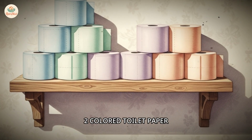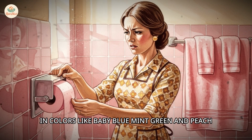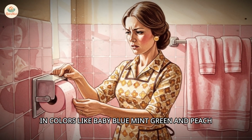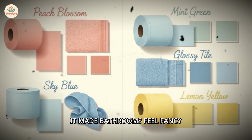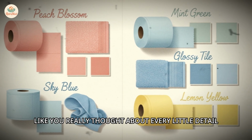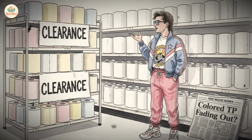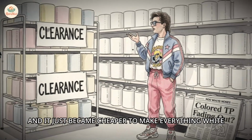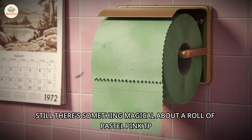2. Colored toilet paper? Yes, it was real. Toilet paper in colors like baby blue, mint green, and peach. People matched it to their tile or towels. It made bathrooms feel fancy, like you really thought about every little detail. But in the 80s, folks started worrying about dyes, and it just became cheaper to make everything white. Still, there's something magical about a roll of pastel pink TP.